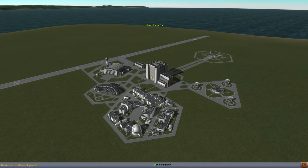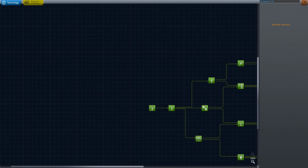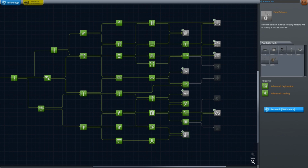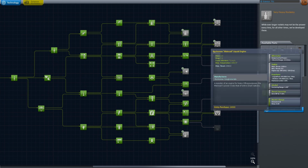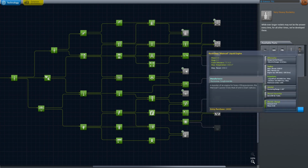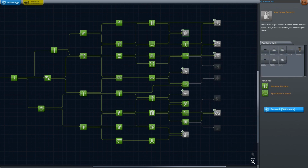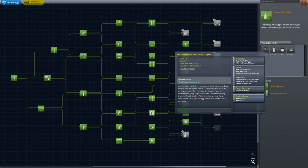So we got science. We got a lot of science. 751, not as much as I would have thought, but that's enough for 2 more nodes at this tier. Still not enough for 1 node up here yet. But what do I need? If I'm only going to pick 1 node right now, it's going to be the bloody mainsail engine. We'll get the next tier engine, because this thing has max thrust 1500 and its predecessor.